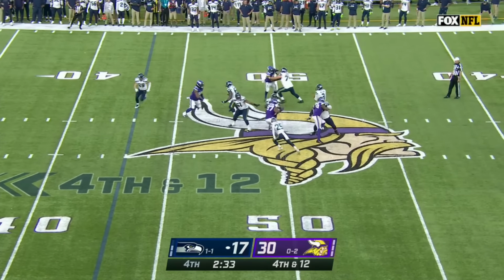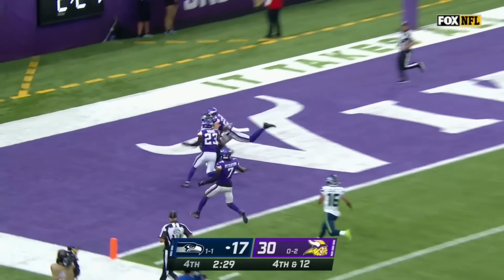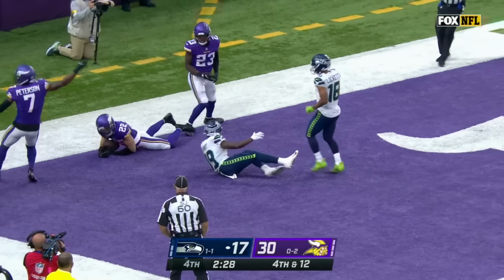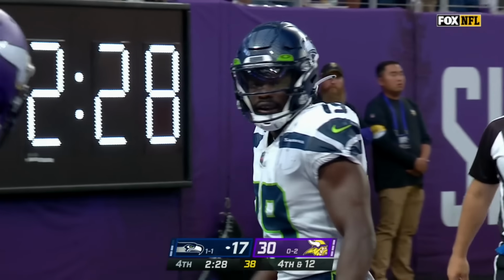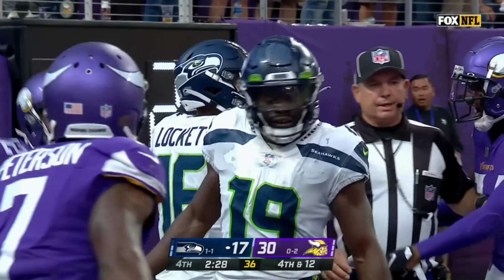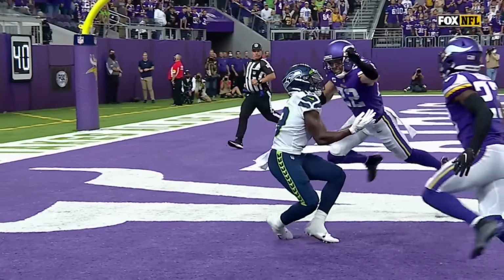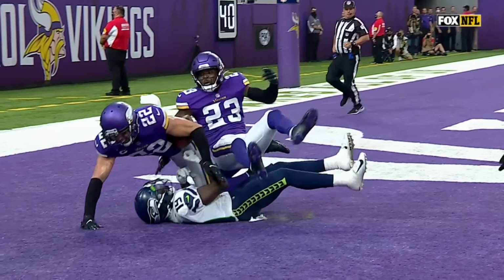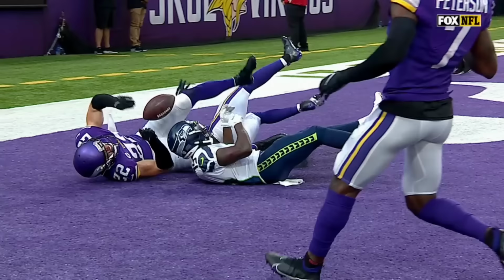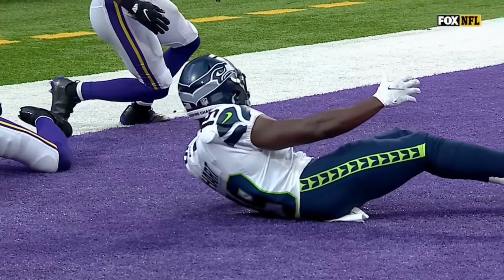From the 43 on 4th down, pocket collapsing, Wilson airing it deep, got a man open in the end zone, and it's knocked away. Intended for Penny Hart, ended up in the lap, conferring in the end zone. Did he pick it? Either way, it's going to be Minnesota ball. That's deflected around, bounced off his face mask, and ended up in the lap of Harrison Smith.